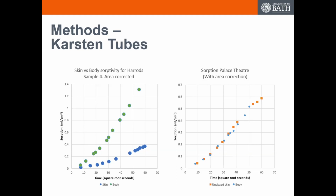On the right-hand side, the Victoria Palace Theatre, which is actually a glazed terracotta, but this is a sample cut from the back of the block, so it was never glazed ever. We're showing that the glazed skin and the actual cross-sectional body have exactly the same results.